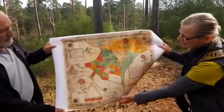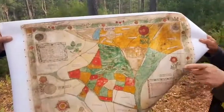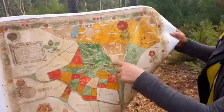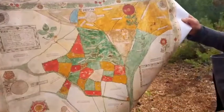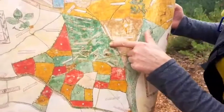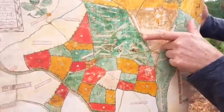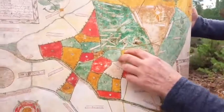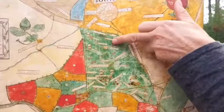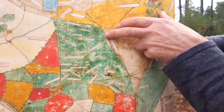And it is Graffham, so this is Gallows Hill, which is just over the way there, and the pond down at the bottom here. And if you look, it shows that it was heathland. There's this, it says Coney Burrows here, and these are turf pits here. And it's got pictures of grazing livestock as well.